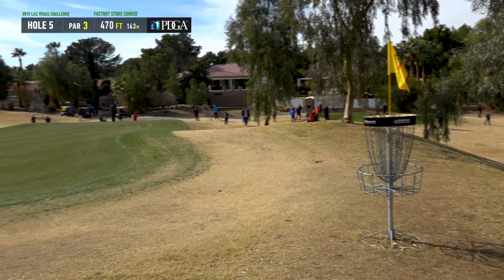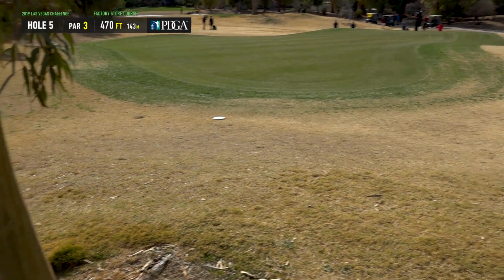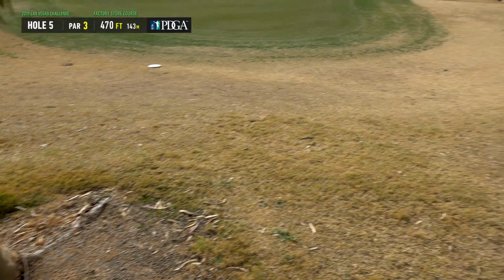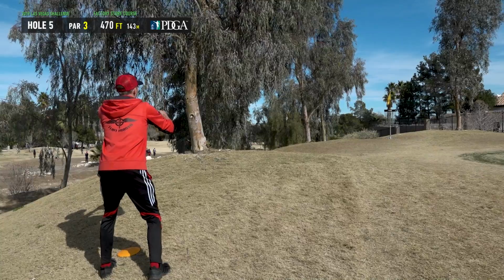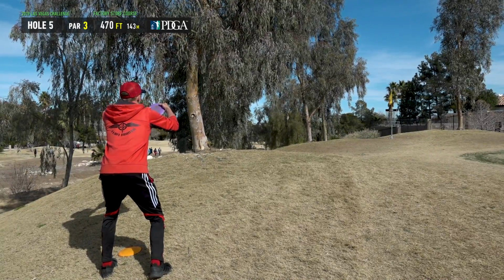Andrew's up from leaking left. Oh, sneaks right behind that tree, but he's pretty close. I think he'll be able to handle that one. Joel's close enough to run this. Let's see if he does.